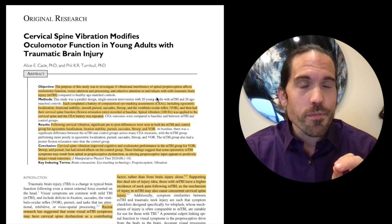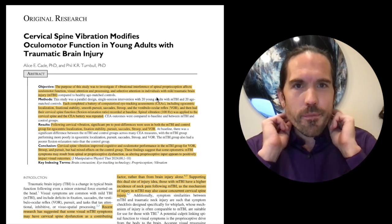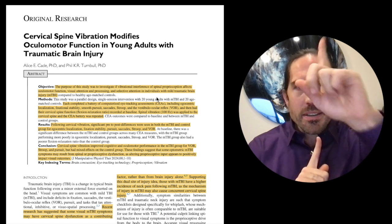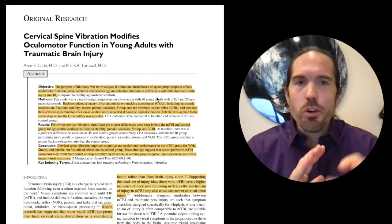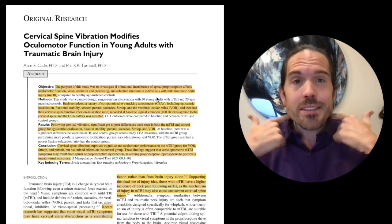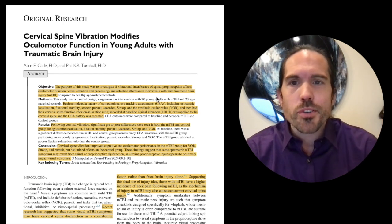So vibrational interference. What they did in this particular study, simply put, was they would use a little electrode that would produce a small amount of vibration through the neck, the idea being that it's sending more coordinated kinds of information up to the brain. There was no intervention, there was no chiropractic adjustment, there was no stretching or anything done here. They just simply wanted to see, does input in the neck have an impact in terms of how this oculomotor eye system is going to be working.